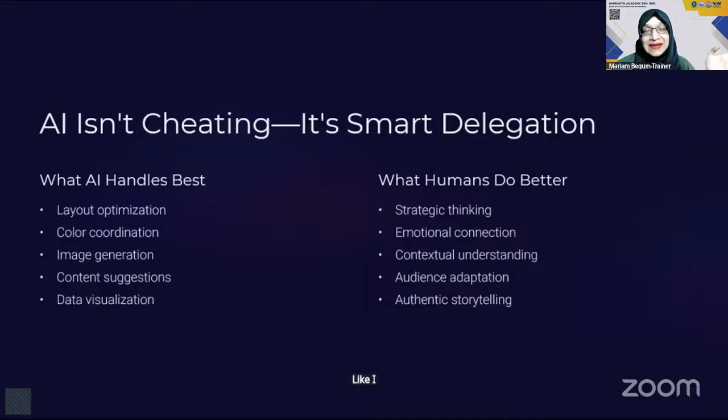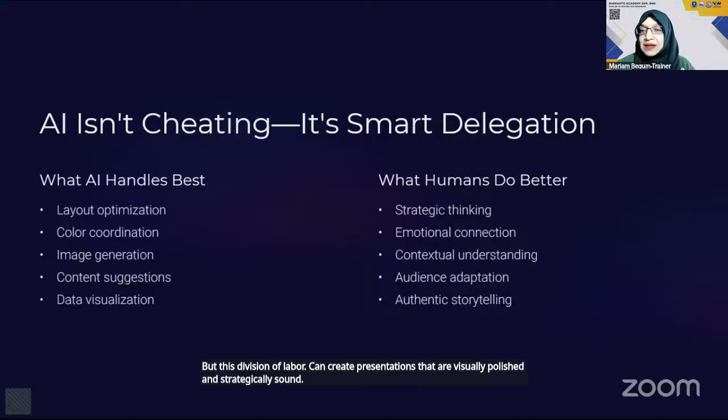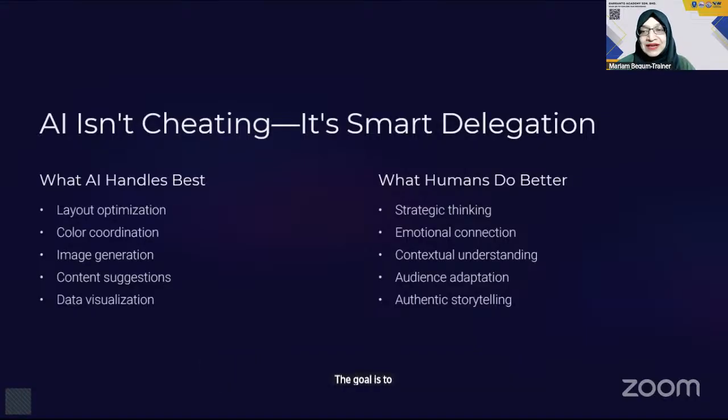Like I said, the slide cannot talk. You have to talk. With this division of labor, you can create presentations that are visually polished and strategically sound. The goal is to leverage. You have to leverage the strengths of both AI and humans.